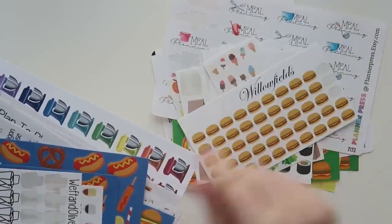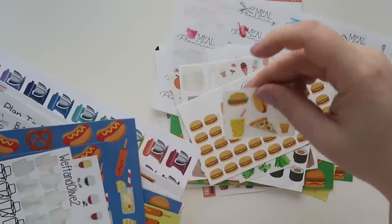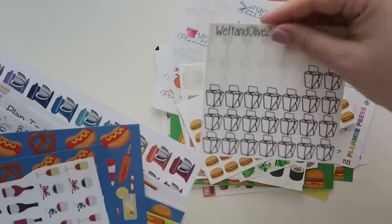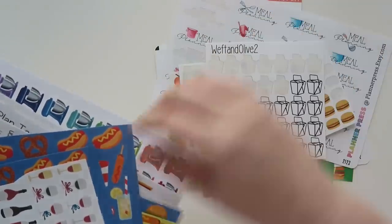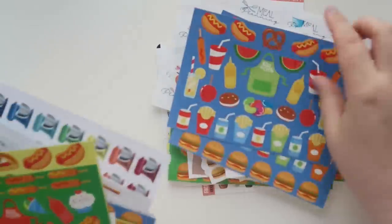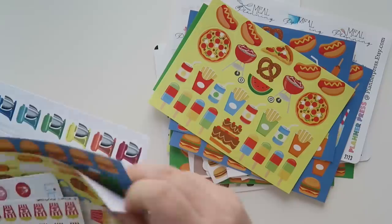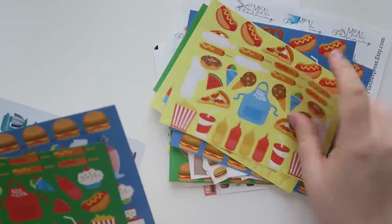This is from Willowfields. This is like from a long time ago, like 3-4 years ago. More Mrs. Grossman's. Here's some Chinese takeout from Weft and Olive 2. More wine from Adriana Piper. All right, and these are all from, let's see if I can pull all of these out, make it a little bit easier on myself with editing.